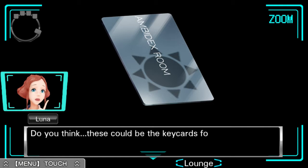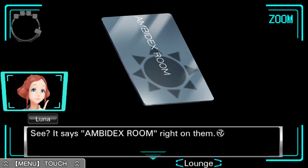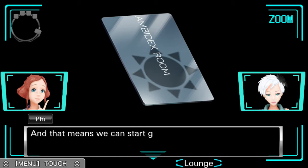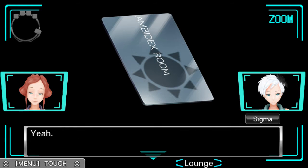Do you think these could be the key cards for the AB rooms? See? It says Ambidex room right on them. Yeah, you're probably right. Now we can get into the AB rooms. And that means we can start getting more bracelet points. Once we've got 9, then we can open the number 9 door and get out of here. At least, that's what that rabbit said.